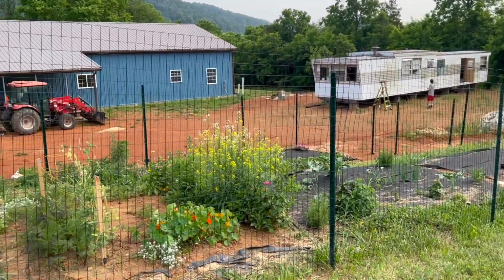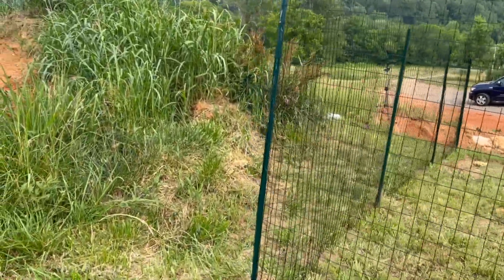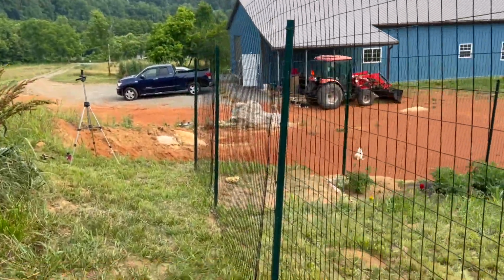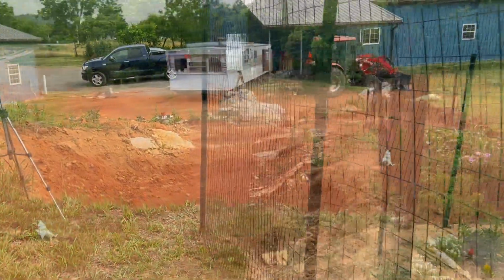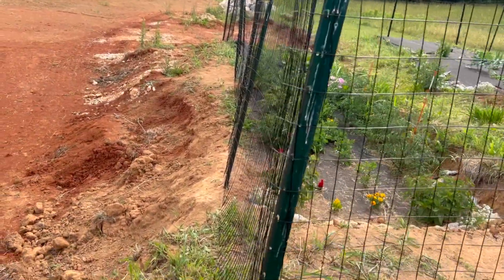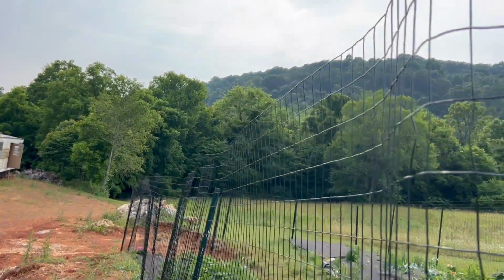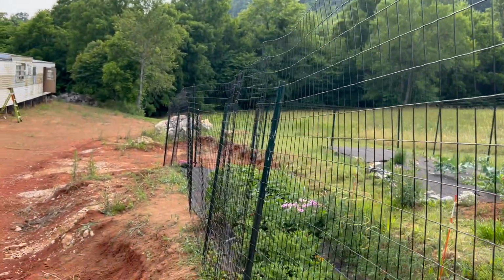But we now have wire all the way around the whole garden. Didn't really take all that long, maybe a couple of hours or so, or an hour maybe, I don't know. I haven't looked at the clock. This side of the fence is really janky because we had to drive into rock and we're so close to the edge of the dirt here. But it's up and it's sturdy enough that any deer that decide to do some mountain climbing along here will have some difficulty.